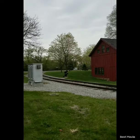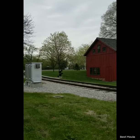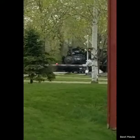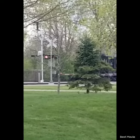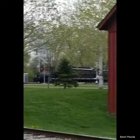Yeah, I don't see it, but it's got to be close because I see the train. You see it? Here it comes. Why is it not doing that? There it goes.